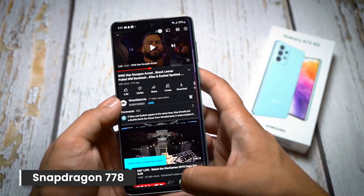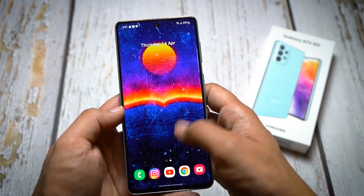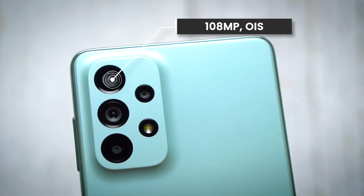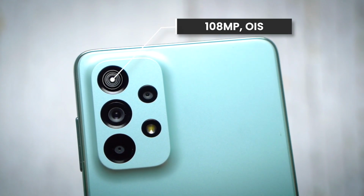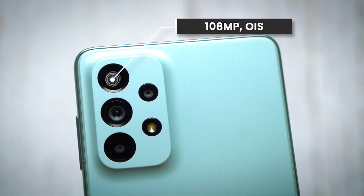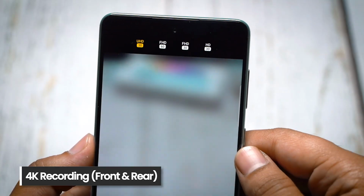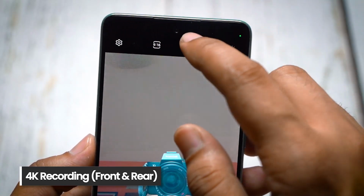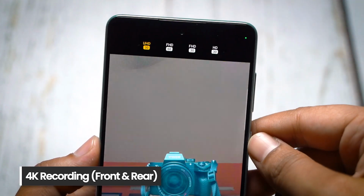So for its asking price, of course, there's the Snapdragon 778 chipset, but there's also a 108 megapixel OIS camera, and not many phones priced at 30,000 rupees or even 40,000 rupees come with that. Then there's 4K recording at the rear, and many phones do that, but the Galaxy A73 also does 4K recording from the front. Now, how many phones do that?